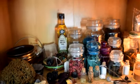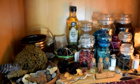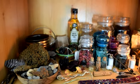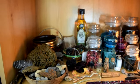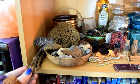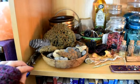Alright, next level down. I'm going to sit here. I hope this isn't too shaky. I probably really should have used the stand. But anyway, this is my little apothecary section. Here I've got some rose branches with the thorns still on. Those are from my garden.